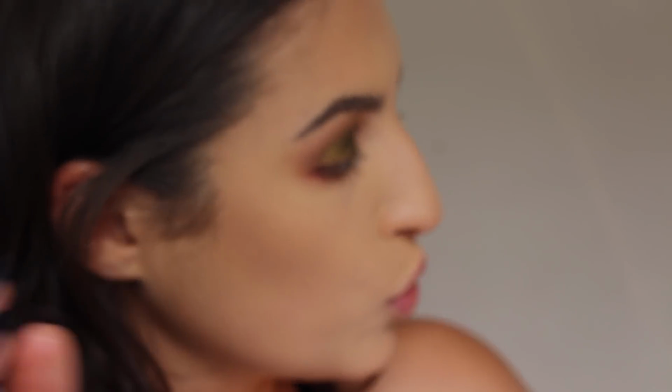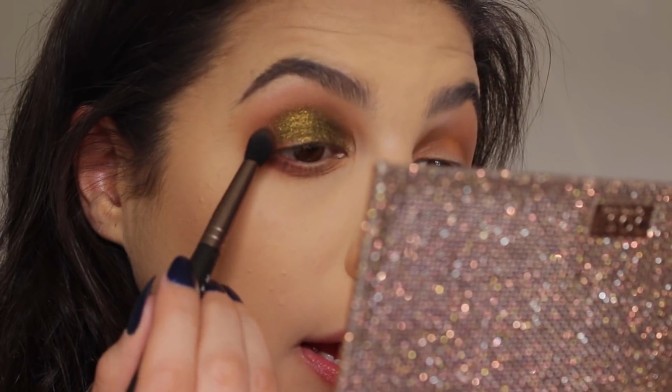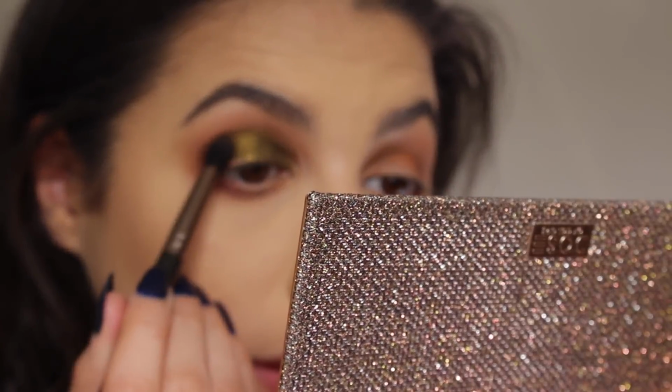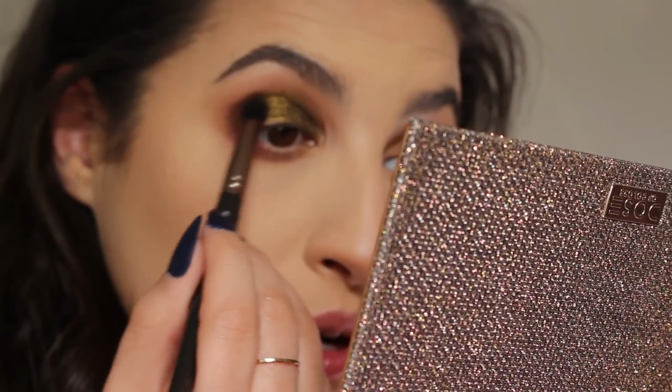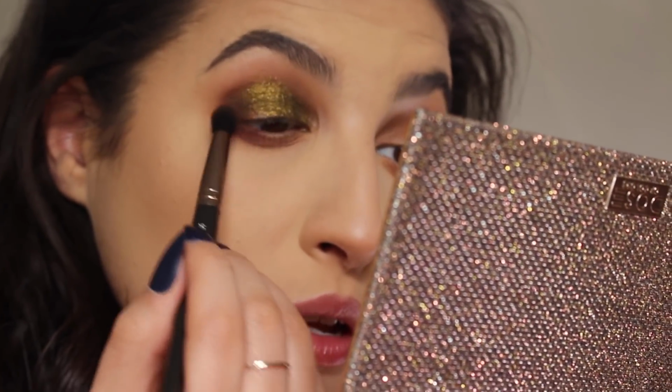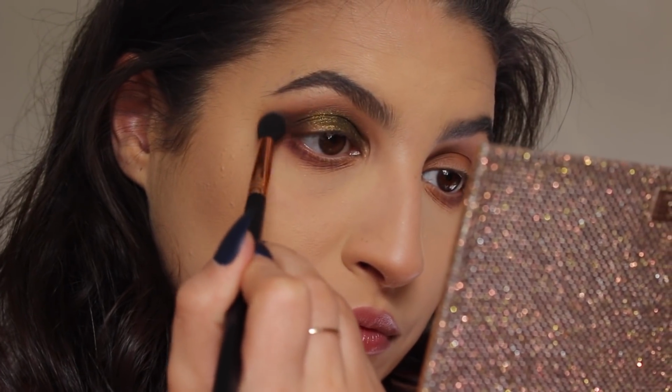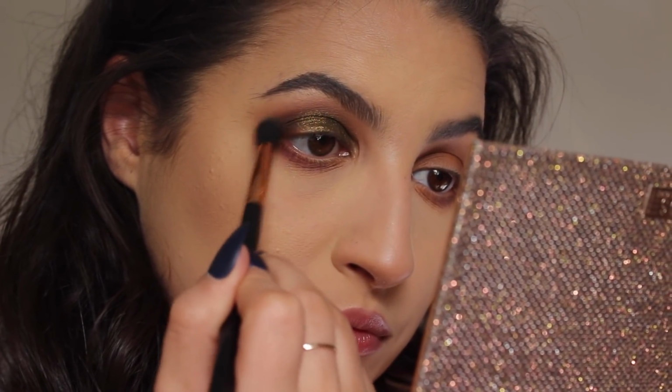I'm going into this chocolatey brown. It's more of a cool toned brown. And I'm packing that on the outer corner. I just want to give myself a little bit of depth there. And I'm trying to use as many eyeshadows as I can. I'm going to blend that in with a little bit of Necessary and Basic.